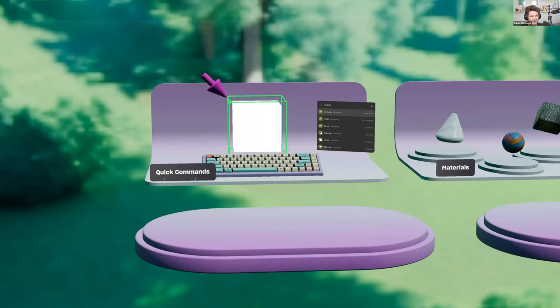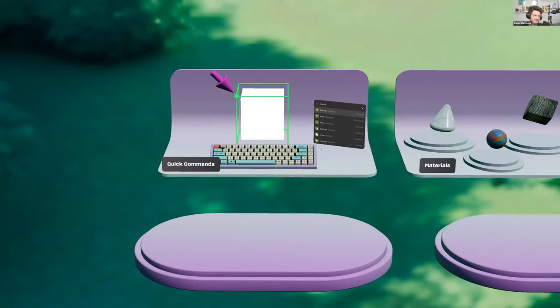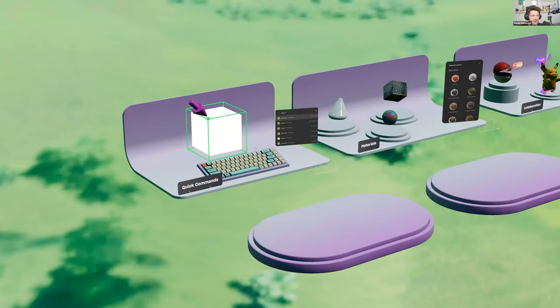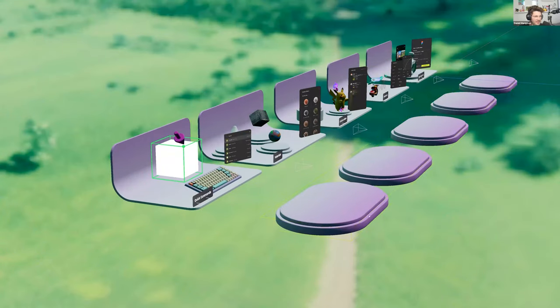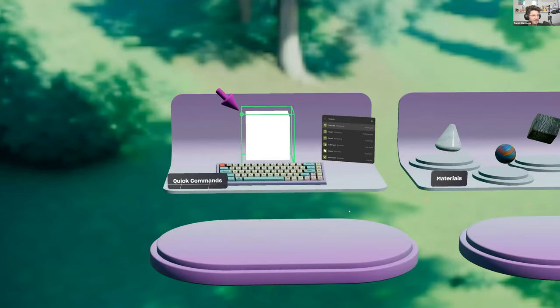Now, this file is a little large, so it may take a little bit of time to load up. Should be fine. But while everyone's loading up, in front of you right here, we see a bunch of different pedestals. And each one of these pedestals, if you're following along, I would like you to build upon them. So right now we're going to go to quick commands, materials, and you can just move from pedestal to pedestal to build things on top of. Or you can just play around. You do what you want.